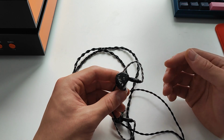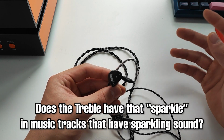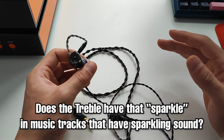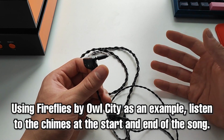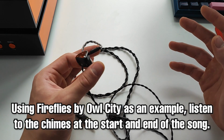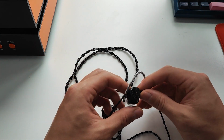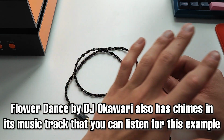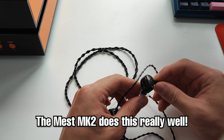Now, one of the most important things to me for treble when it comes to IEMs or headphones is: does it have that sparkle in tracks which have sparkling sounds? For example, if you listen to Fireflies by Owl City, how are the chimes? At the start of the track, at the end of the track, you hear that ding ding everywhere. Or even if you listen to Flower Dance, there's a sparkle that glides across from right to left, and needless to say, the Mest does that really well.